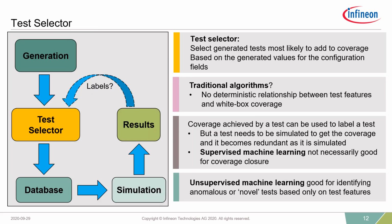Our goal is to reduce the redundancy in our set of simulated tests so that we can close coverage more quickly. Our target would be to reduce the 2 million tests we currently need to simulate to close coverage down to 1 million or fewer. With the aim of reducing the number of tests that we simulate, we introduce a test selector between our generation environment and our simulation environment.